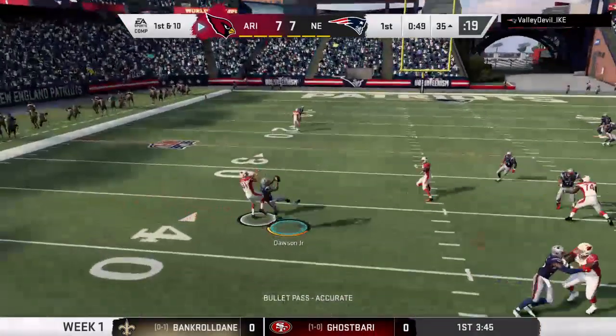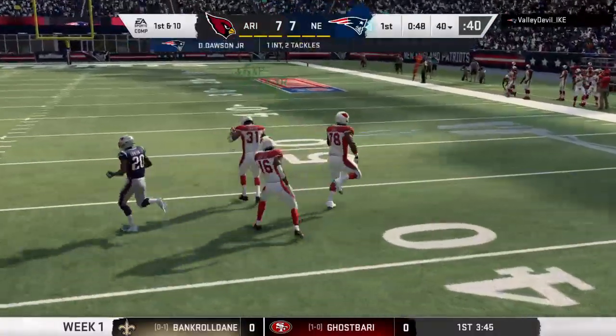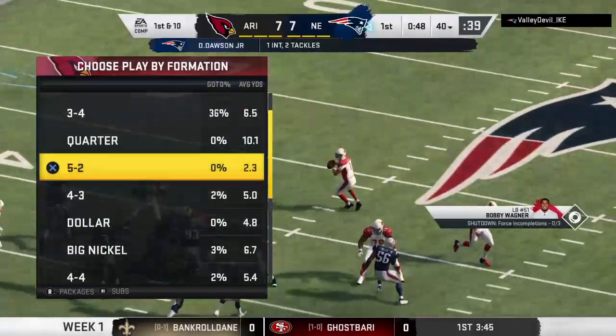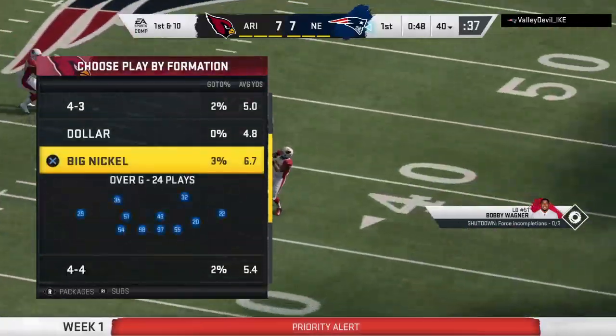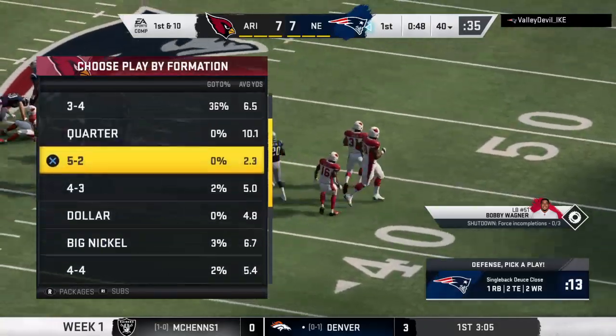Murray now on 1st down. Looking for Johnson, and it's intercepted. Duke Dawson picks it, and they are going to set up shop at the 40-yard line. Johnson, the intended target.